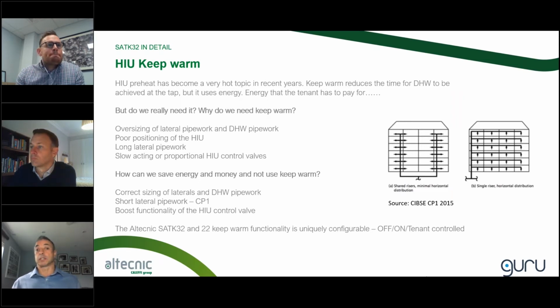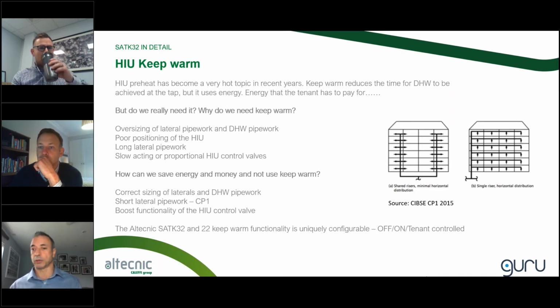Now, the Altecnic SATK32 and 22 keep warm functionality is configurable. It's one thing I want to talk about on our later slide about the flexibility that we designed into the HIU. But just briefly here, the three standard settings on the HIU is off, so there's no preheat going through, so you're maximizing the efficiency of the network if the network is such that you can do it. If you switch it on, it's then permanently on, as you would normally see in, say, a typical mechanical HIU, where it's just on 24 hours a day. So you can set it that way if that's how you prefer it or your network requires it.